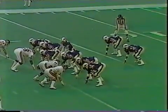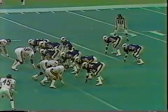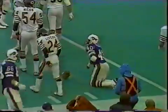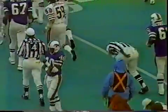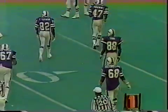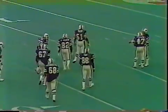First down, Buffalo, from their own 20. Terry Miller. Good play, Mike Hartenstein. He had Reuben Gant trying to block him, and he just would not give way, and he made a one-arm tackle. Gain of about 2 on the play, maybe less than that. Let's call it a gain of 2. 2nd and 8.